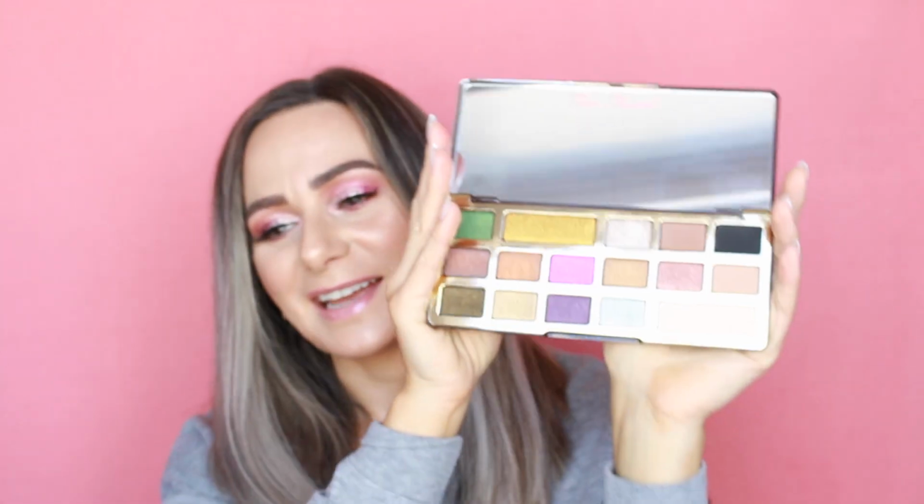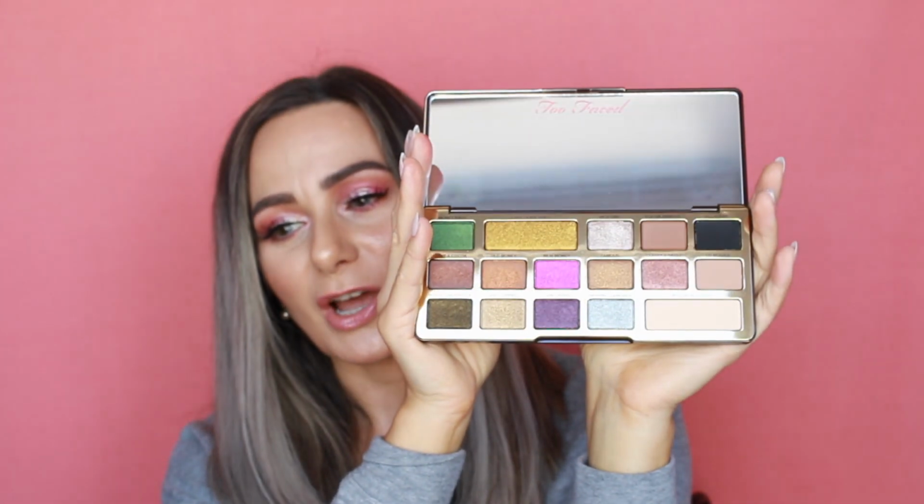So again, such a gorgeous, gorgeous palette. It smells beautiful, and I remember my sister loving the money bags color. So yeah, because she likes green, you know.